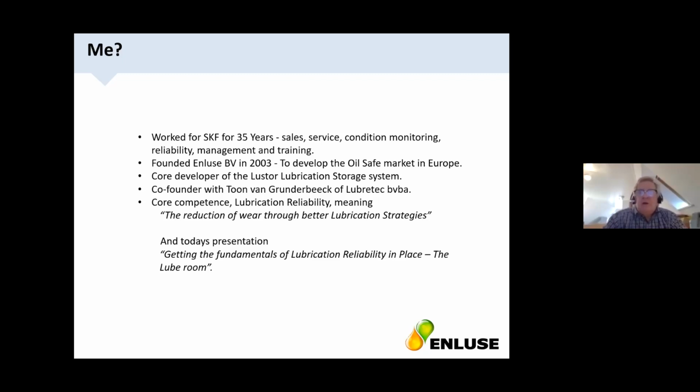The core competence of our company is really something we call lubrication reliability. It's really putting together all the strategies to reduce wear. In other words, by using good lubrication practices, we can reduce wear, improve uptime, improve bottom line performance. So today, this presentation is about getting the fundamentals of lubrication reliability in place and starting with the lube room. Because if you put the lube room in place, you've got 90% of the fundamentals for the rest of the strategy. Okay.